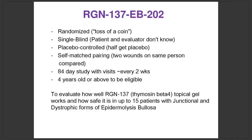And this company will fly anybody in who wants to be part of this to the closest site. This is for as young as 4 years of age. It's a very safe topical product. And the idea is to see how well this thymosin beta 4 topical gel works in junctional and dystrophic forms of EB, and of course to look at its safety. This is going to be a small study, just 8 up to 15 patients. But again, if this is of interest to you and you're interested in flying in, we'll make that happen. Next, please.